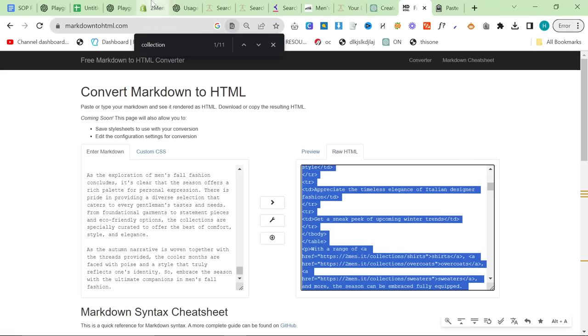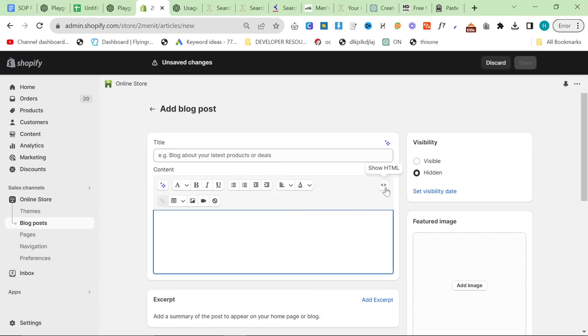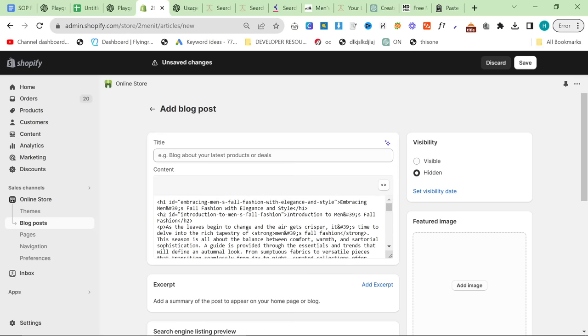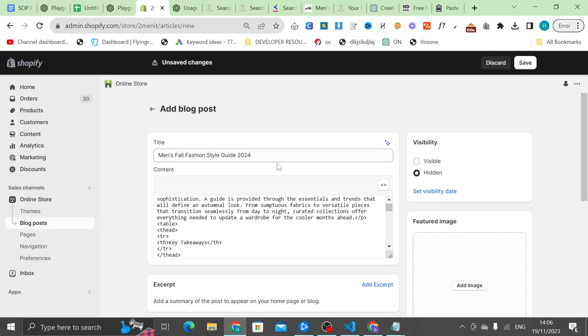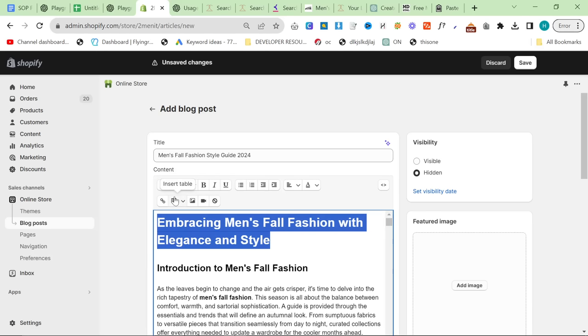If I go to raw HTML, let's go to Shopify, create another blog post. Bada bing, bada boom, show HTML, blah, blah, blah. Scroll up, take the title. I always use embracing. I hate the word embracing. Men's fall fashion style guide 2024. Fashion style guide 2024, that's fine. Show editor, get rid of this H1.